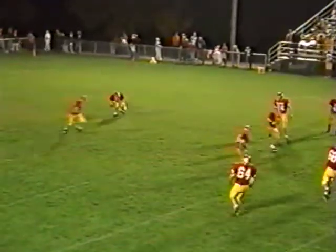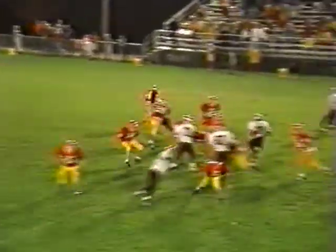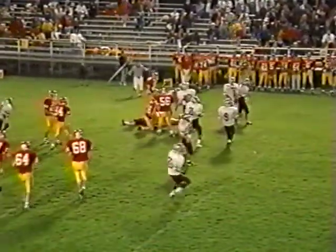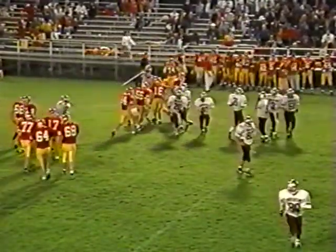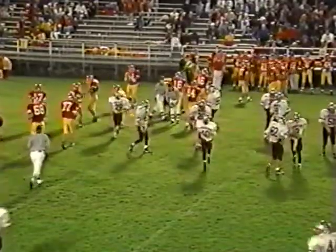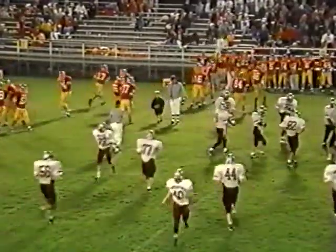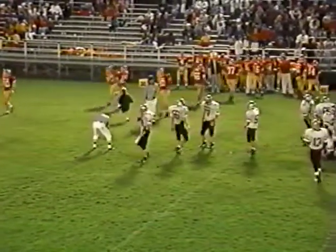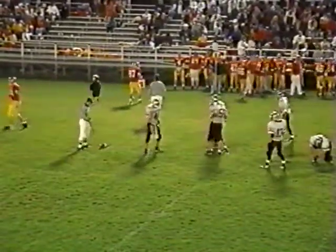Tim Lindsay lines it down the middle. Height picks it up. He tries to break outside, cuts it back up. Gets it close to the 35, from the 15 to the 35. A good return on the part of the Trojans that time. Charlie Rhinesmith and Ryan Trueblood on the tackle. Yeah, Aaron Height was the ball carrier.